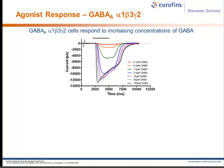So one of which here is an agonist assay, and this is just looking at the agonist response on the GABA alpha-1 cell line. And so what we want to show is that these cells will respond to increasing concentrations of GABA in a dose-dependent manner. And the traces that you see here are, again, a representative from just a single cell trap. And they are exposed to increasing concentrations of GABA, starting at 0.1 micromolar, going up to 100 micromolar. The red trace is the 0.1 micromolar GABA, and it's about 500 picoamps. And as we apply increasing concentrations of GABA, we see that the currents increase in a dose-dependent manner up to approximately 12 nanoamps with 100 micromolar GABA.